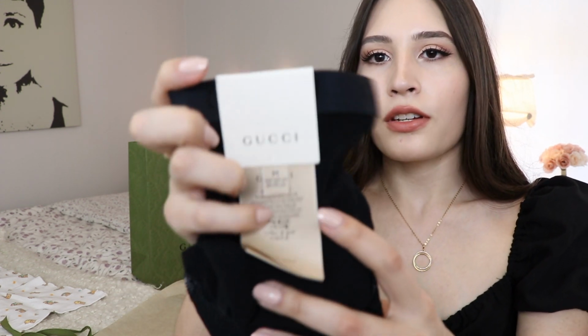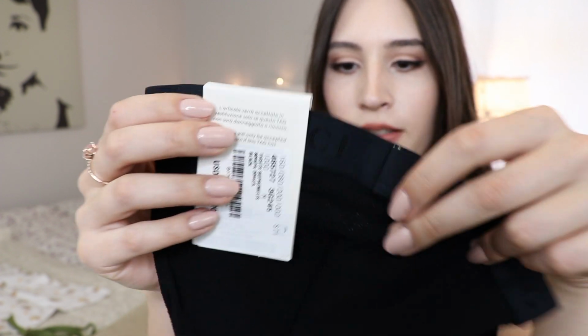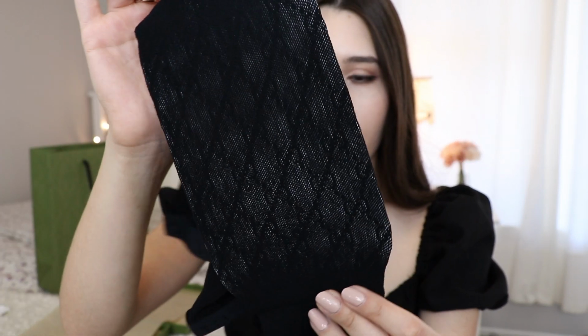So here you can see we have the actual tag, the size, and on the back of it is the serial number to scan it and stuff like that. But you can see on the waistband of the tights it says Gucci all around. I do think that the black ones are very classy. I mean, the white ones are as well. I hope you guys can see the logo and the pattern, how it looks when it's sitting on the cardboard.